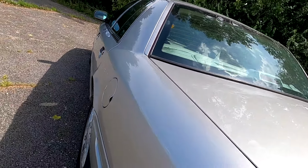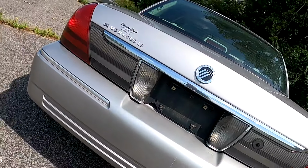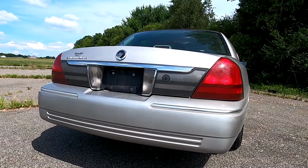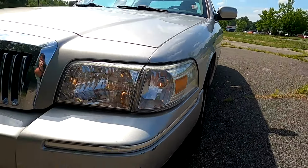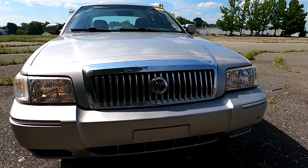The Grand Marquis was manufactured through several generations from 1975 to 2011. From 1975 to 1982, it was the premium trim level of the Marquis line, and in 1983, became a standalone model. From 1986 to 2011, production was moved from the St. Louis Assembly Plant in Hazelwood, Missouri, to the St. Thomas Assembly Plant in Southwold, Ontario, Canada.